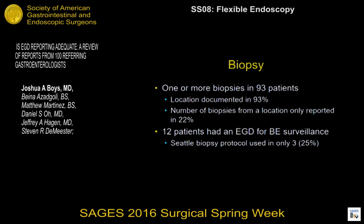We found that one or more biopsies were performed in the majority of patients. However, when we looked at the number of biopsies from a location being reported, only 22% actually reported the number of biopsies. 12 patients did have an EGD with an indication documented for Barrett's esophagus surveillance, and of those, a Seattle biopsy protocol was used in only 3, 25%.